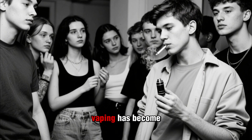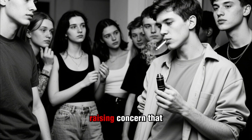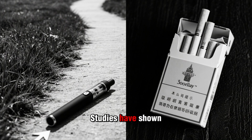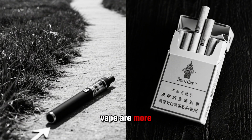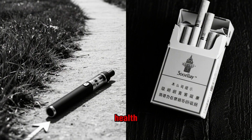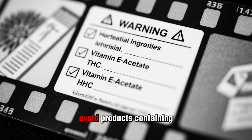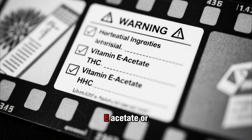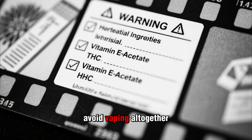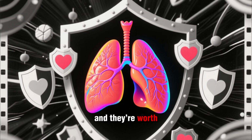Unfortunately, vaping has become especially popular among teenagers and young adults, raising concern that it could become a gateway to smoking. Studies have shown that those who vape are more likely to try cigarettes later, which could lead to even greater health risks. The message is simple: if you must vape, avoid products containing vitamin E acetate or THC, and if possible, avoid vaping altogether. You only get one set of lungs, and they're worth protecting.